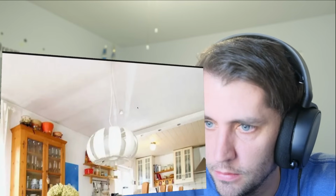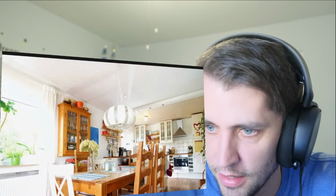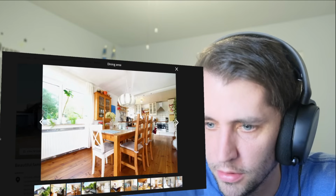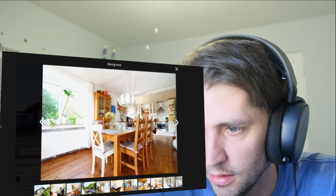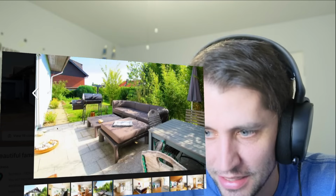Once again, interesting centerpiece hanging down from the ceiling. Looks like it does have lights inside it. That's pretty nifty. Very, very beautiful looking kitchen area, and it is open to the dining area. That's more typical, like here in America, you would see that. The wood flooring is stunning. This backyard is interesting. It's really cool.